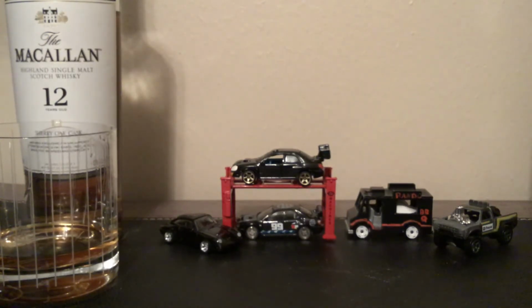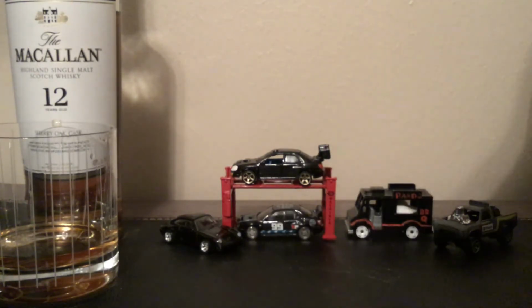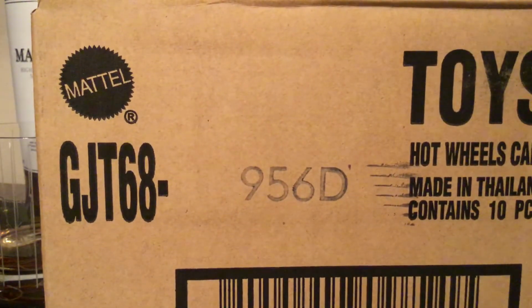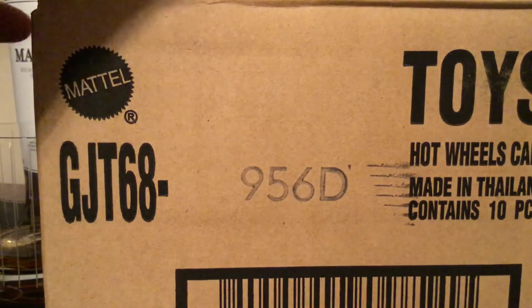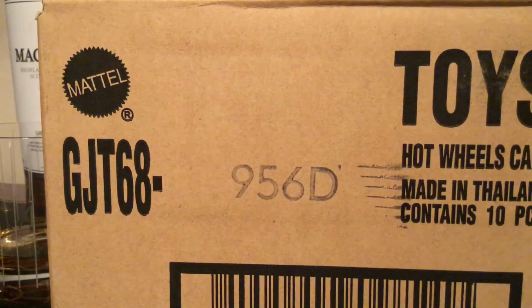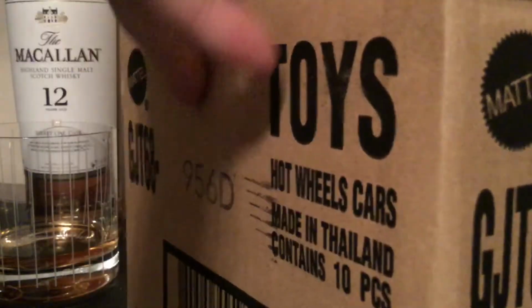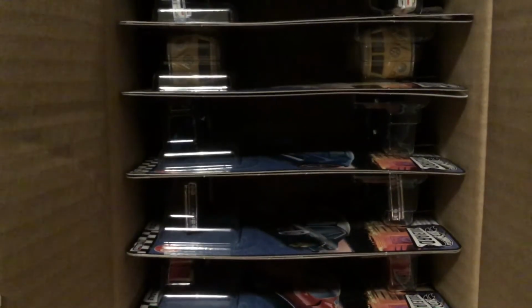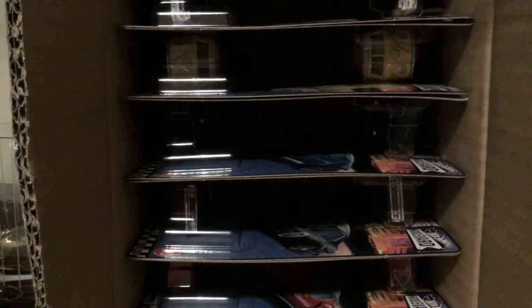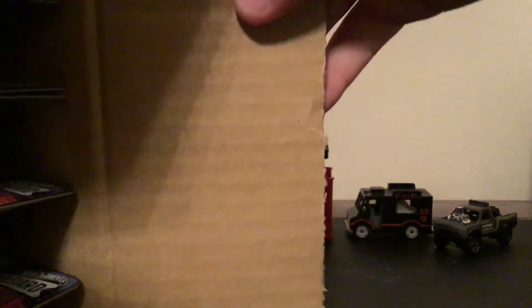So tonight, not too long ago, I went to Walmart, and what did I happen to find? This case. Now, if you know what these codes are, then you know what these are. I opened them. I didn't know what they were. So when I opened them, I was so surprised and so happy. So let's show you what we got. Now, if you can see the Volkswagen already, you're pretty sure you know what this is. I'm gonna move this box here so that we can go through.